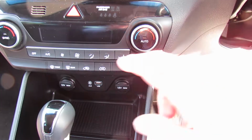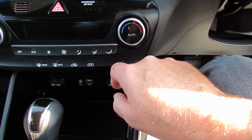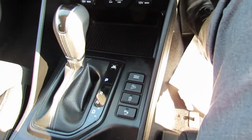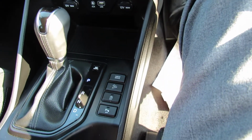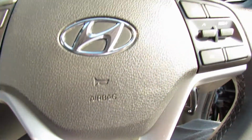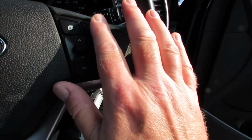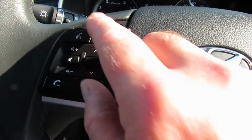Just down to the heating controls, exactly the same as the last one. The climate control, etc., so that's all the same. And then gearbox, obviously automatic, so just exactly like that. And handbrake just there. This I don't think has changed either. So you've got trip computer, cruise control that side, radio and telephone on that side just there.